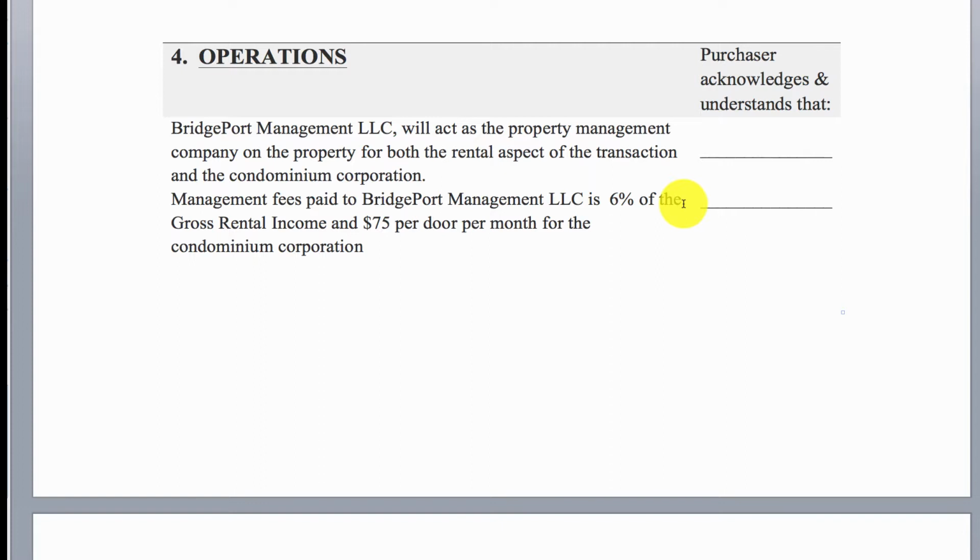But because we are the developers, because we're there already, because we're already managing, and also we will own some of these units, we decided to give a break to the investor, the owner, to make sure that you are protected and you're getting the maximum out of it.